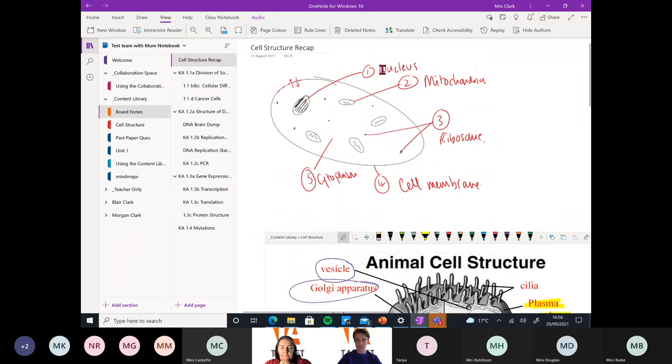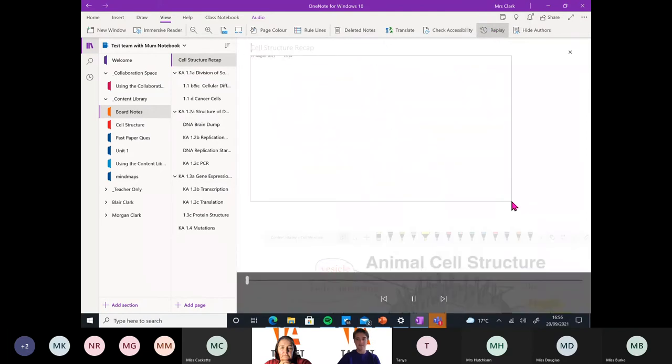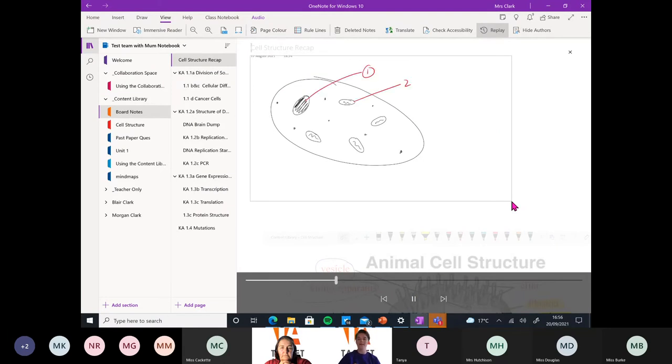So I've got a labeled diagram here of a cell, a very badly drawn one. If I click replay and I select the area, it will then put it all down in the order that I have drawn it and labeled it. So I could be showing this again and again and talking through it while it's on the board with the whole class.